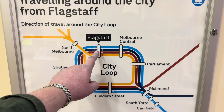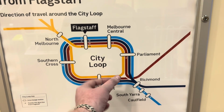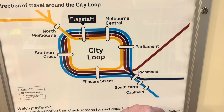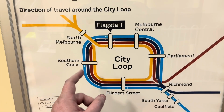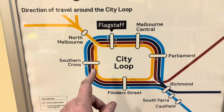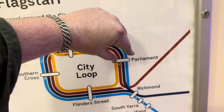I mean, this is where we are, right? Flagstaff, Melbourne Central is next, then Parliament, and then everything else is just open, right? Including Flinders Street Station, obviously it's open. Southern Cross Station, which is where we came from, is open. But yeah, the tunnel starts from here and then comes out.